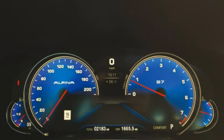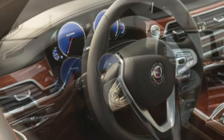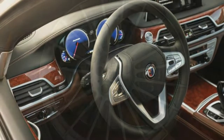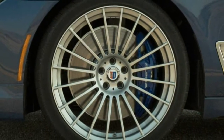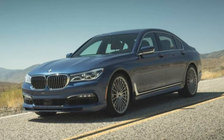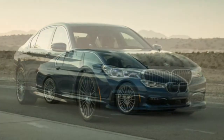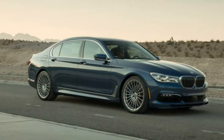Handling. Despite the weight and dimensions, the B7 turns quickly and constantly seems able to corner harder, making it seem nimbler than you'd expect. It can snake up a mountain road without protest, and you might even enjoy the process. Sport modes tighten up the ride without making it too harsh.